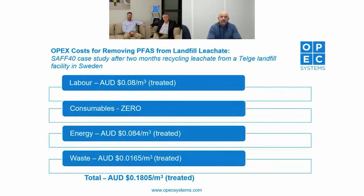I won't point them out, but whatever you might use, it really is broken up into these four elements in my mind. I think there's the labour that's involved in keeping the plant running, the consumables that you use. So are you using absorbent medias? Are you using membrane filters? What are your consumables and how much are they costing you? How much energy does the system cost to run? And how much waste are you generating? Those four elements are relevant for any water treatment system or PFAS water treatment system.